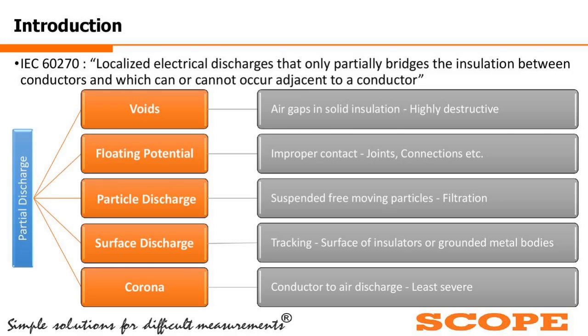Now, last one is corona. Corona is quite a common phenomenon that we are very well aware of. There are actually two schools of thought. Some people consider them as full-fledged phenomena, and others consider them as a type of partial discharges. When they are considered as full-fledged phenomena, that study is totally different. So their approach of studying this phenomena is totally different.